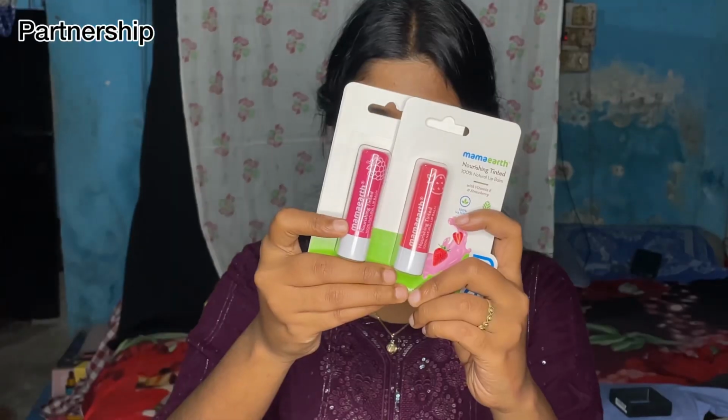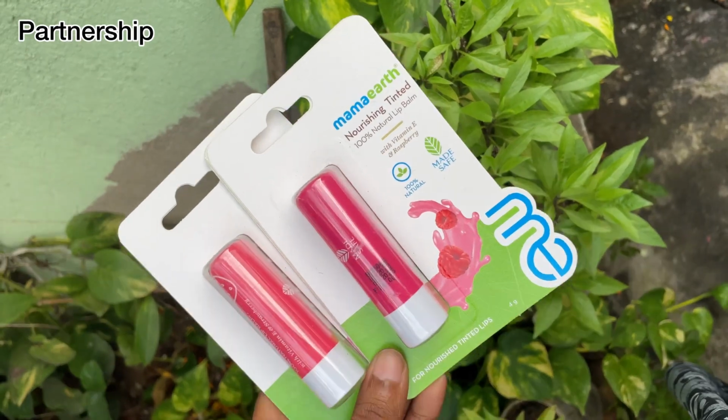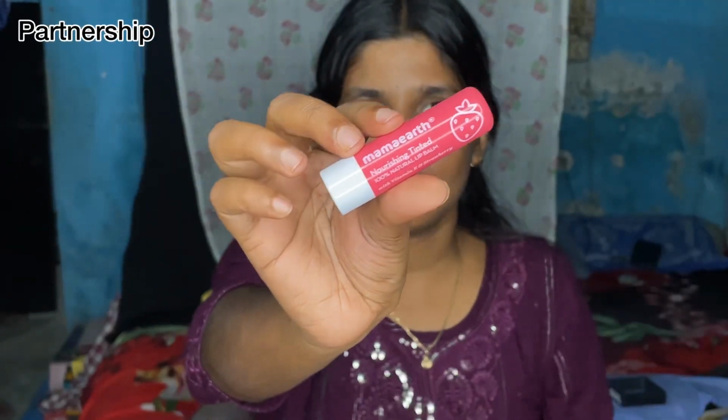They are 100% toxin free and with the goodness of natural ingredients. This lip balm is available in nude and 6 other options. This lip balm nourishes the lips and soothes chapped lips. All Mamaearth products are made safe, certified and toxin free.